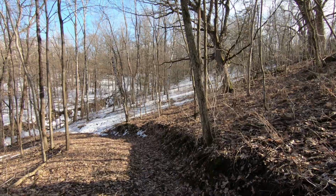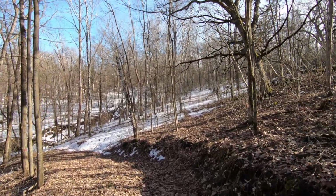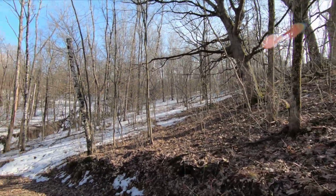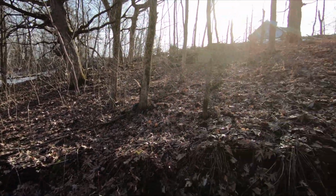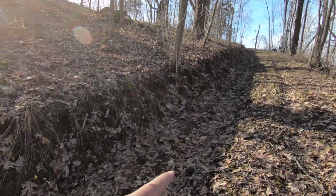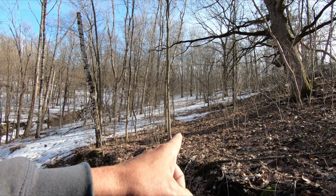I won't be doing as much clearing this summer as last summer because I will be working on the addition and putting together the temporary wood shop. So this road right here is going to be connected. This is an old logging road right here.